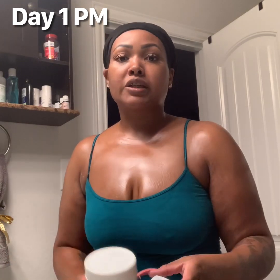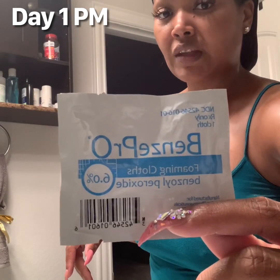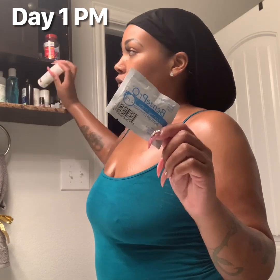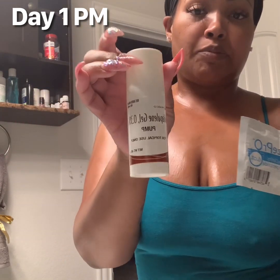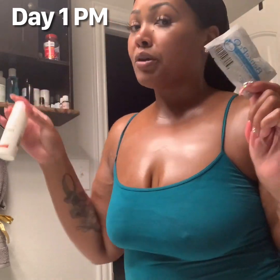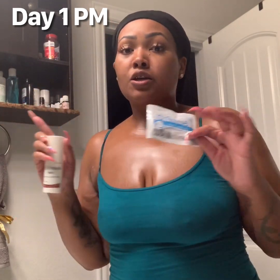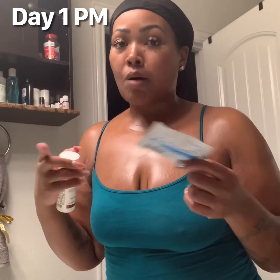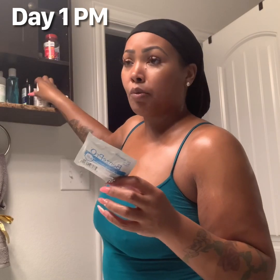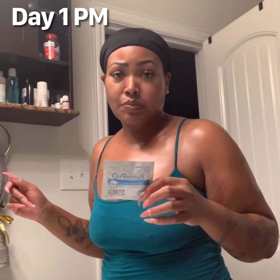But again, these couple products that I got from the dermatologist, which is this. And they make it in a bottle because at first my doctor was prescribing me a bottle of it. But then he started prescribing me these little wipes. So this is medicated from the dermatologist as well as the adapalene. So both of these you're going to have to go to a dermatologist to get. But the rest of the products that I use on my face, you can literally buy from Walmart, Target, anywhere. I get a lot of mine from Walmart because I feel like Target is just too expensive.